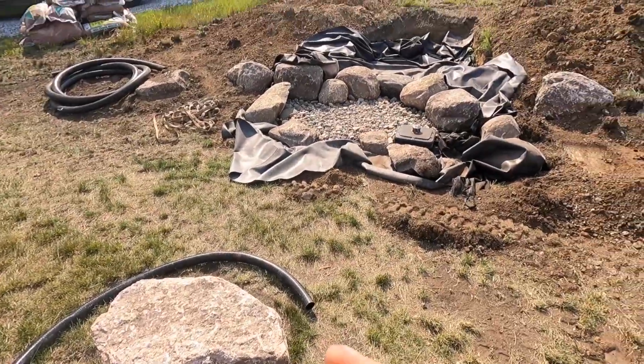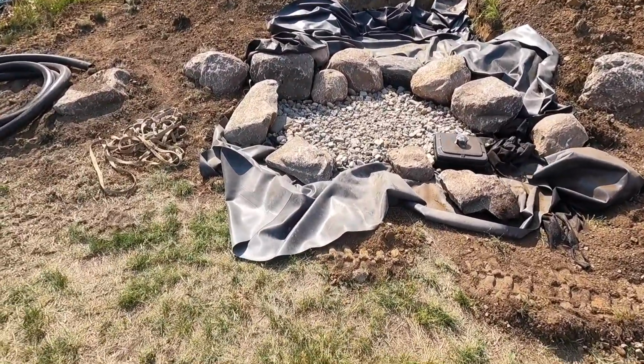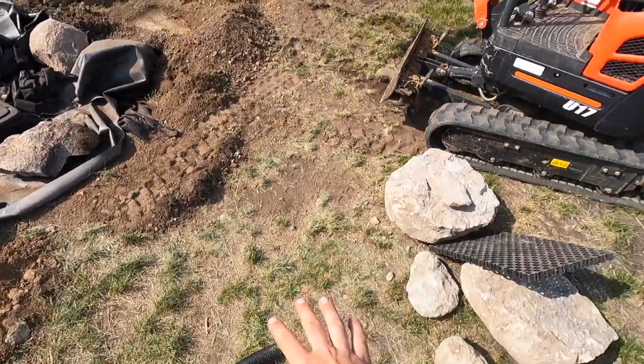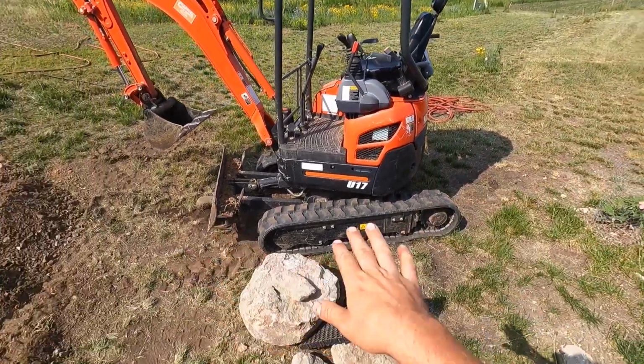Day two, back out here in the middle of nowhere, Iowa. We got the first waterfall and some grade rocks put in. The basin's pretty much done. We just have to build up a little bit around here. Our low point's gonna be this way, so it just drains out into this natural grade. I don't know how well you can tell on camera, but there's a dip here, a swell.